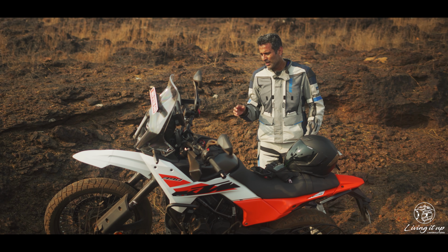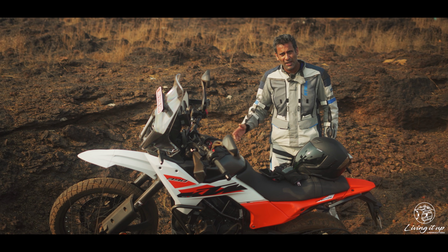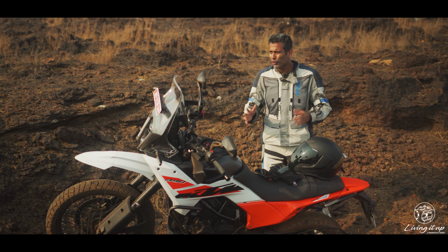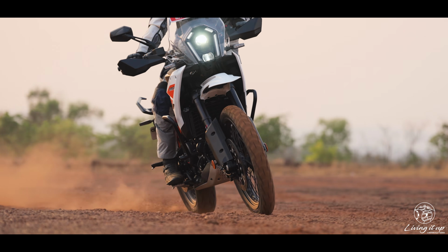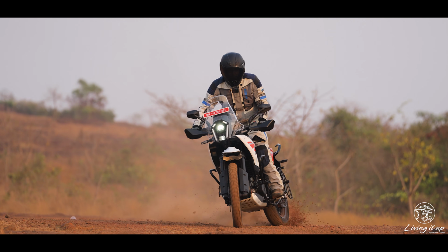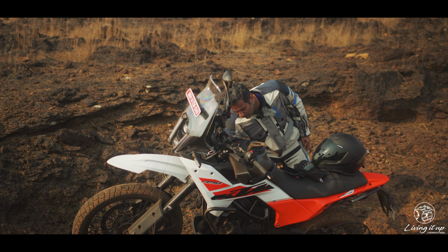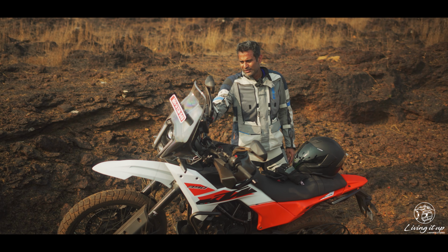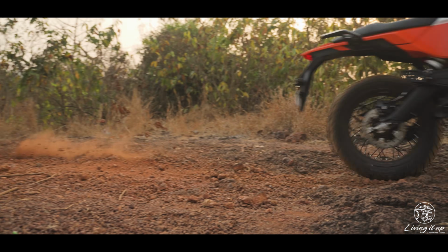Another big check mark, something that we had wished for on the previous motorcycle, was tubeless spoke rims, which this one gets, which makes you feel that much more reassured when you go in the middle of nowhere on a motorcycle this capable. You also get all the basic protection like the engine guard, the aluminium bash guard, these knuckle guards, all as standard equipment, which is fantastic.